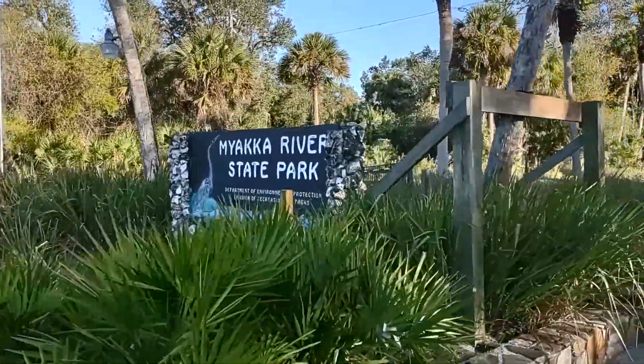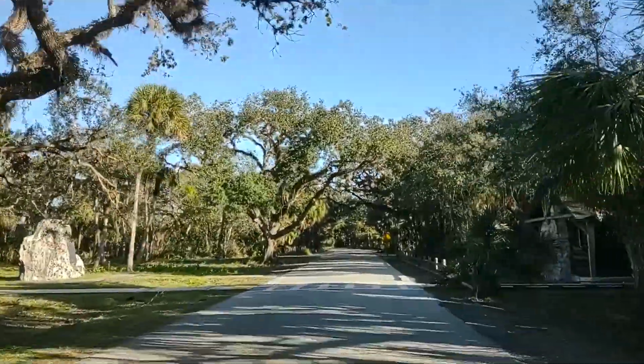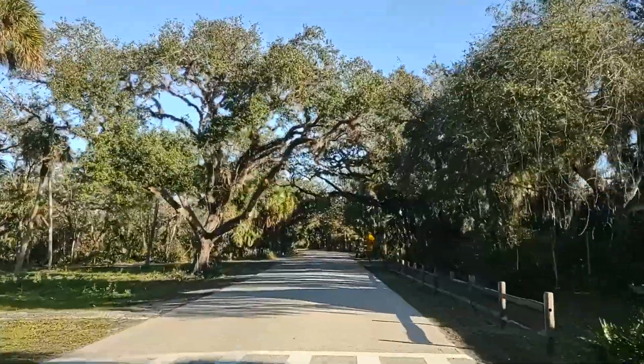This morning we're continuing our adventures on the Gulf side of Florida, and we have arrived at Myakka River State Park. Now, for those of you who have been following along, you might remember that we were here a few years ago with Frankie and Alex from FnA Vanlife.